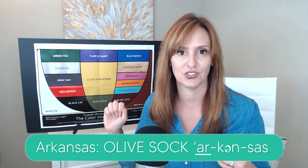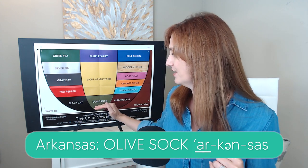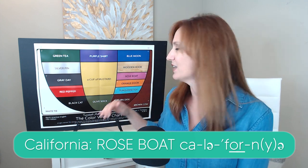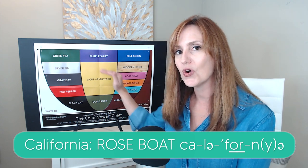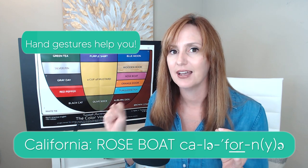Yes, number four, Arkansas, Arkansas, olive sock, Arkansas. Moving from our olive vowel into our purple shirt, R, Arkansas, Arkansas. Awesome, try this one, California, California. Roseboat, California. Here we've got another vowel plus R combination, or, four. Could be orange door for you as well. Four, California, fornia. Cala, cala. Try the quick syllables with me. Cala, cala, California, California. Do you hear that? At that last syllable there, California, California.